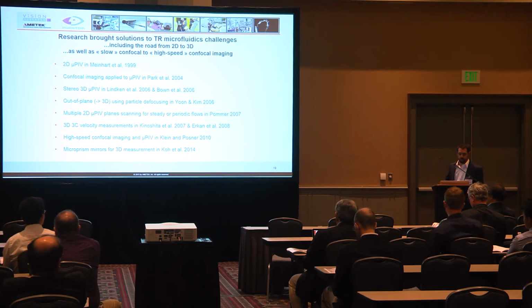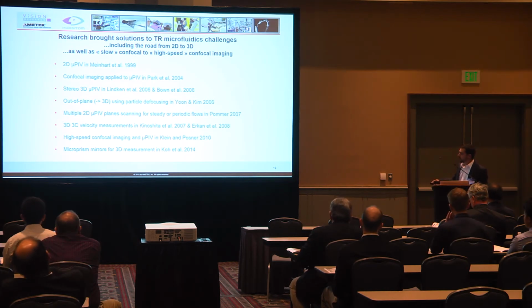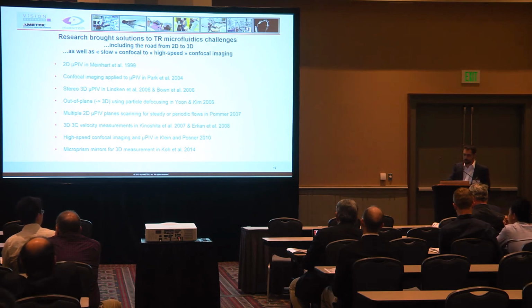That was a great breakthrough, in my opinion. That's Klein and Posner in 2010, so that's not that old. And then more recently, some smart ideas like microprism mirrors, which allow 3D measurements.